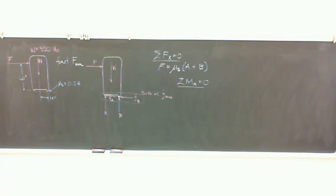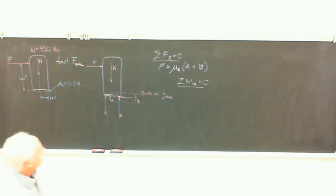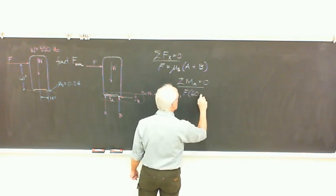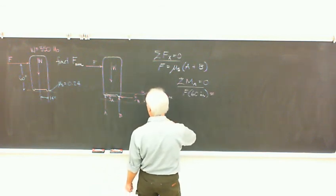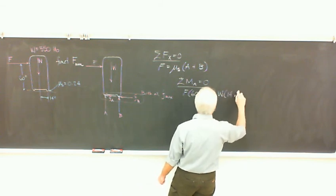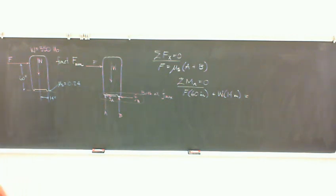So the sum of the moments about A, you still have two unknowns in it. It'll be in terms of F. B and F are both unknown. Okay. So you still have more to do. So F times 60. You don't write 60 double tick mark. Consider yourself warned, Mr. Rex. Equals W times 14. No, those are added. They're in the same direction. Equals B times 28.